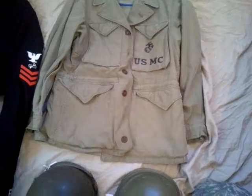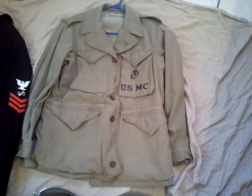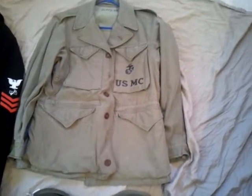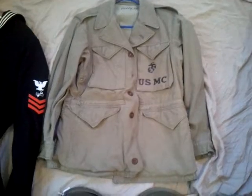Like I said, it's a model 1943. I gave $52 for this on eBay. That's shipping and everything included, which I thought was a pretty good deal on it. The only downfall about this jacket is, I hate to say it, but it stinks bad. Not as bad as when I first got it, because I kept it out in my garage for about 3 weeks hanging up.